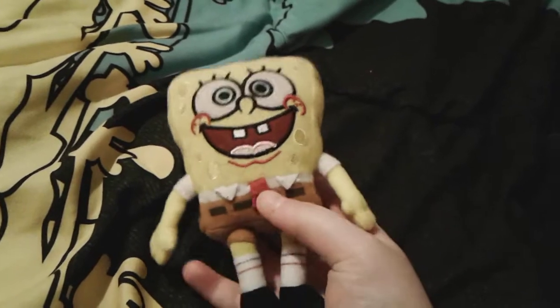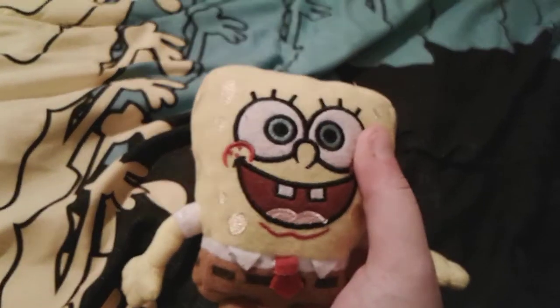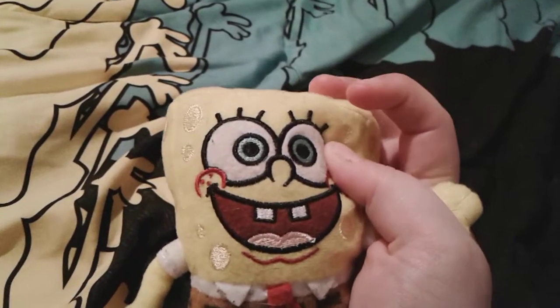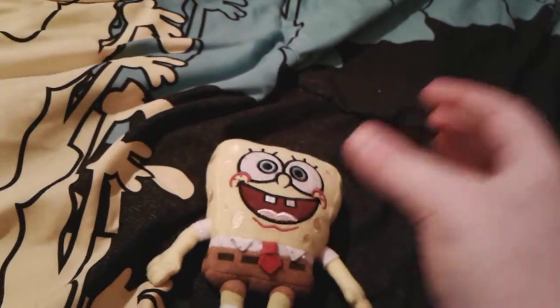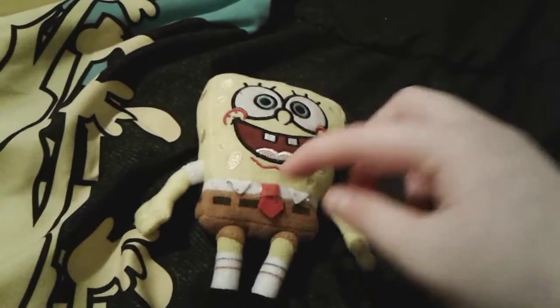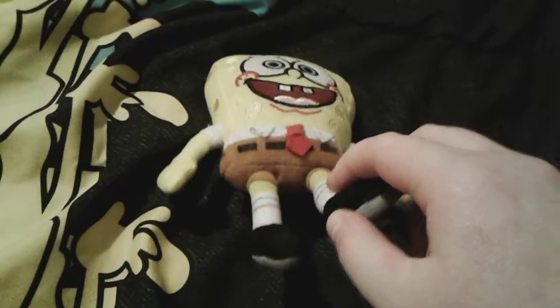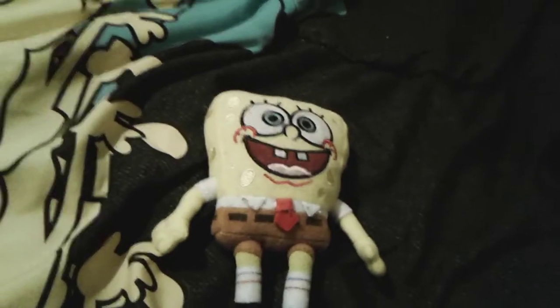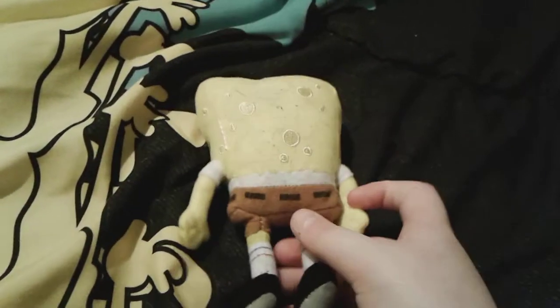And he just has a normal SpongeBob look to his face. He doesn't have big sparkly doe eyes. He just has normal eyes, and a big, huge, open mouth smile. And of course, he has on his normal square pants, the little cute shirt and tie and the little adorable pants and the shoes and socks. And again, he's really small. And here is the back.